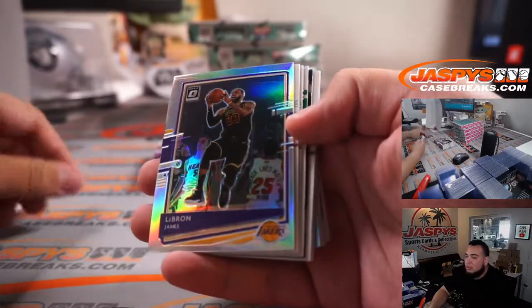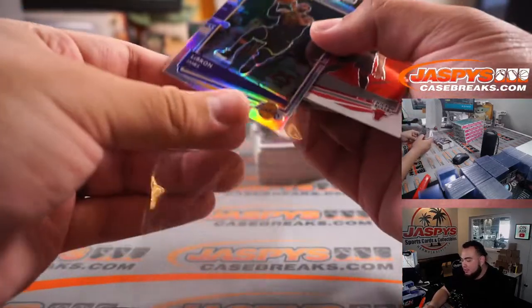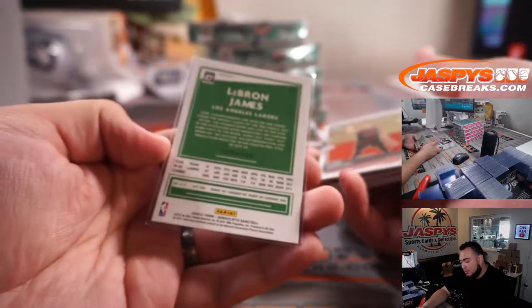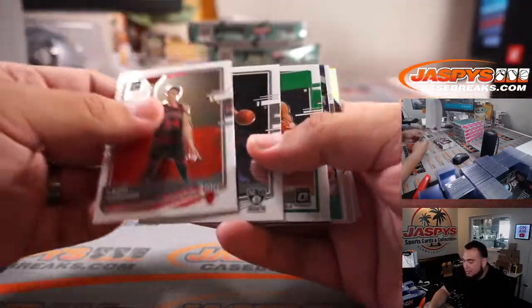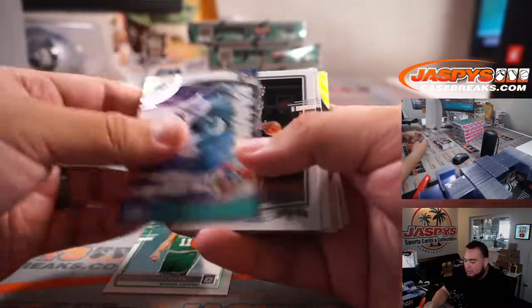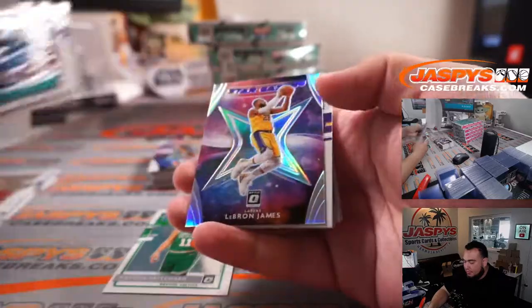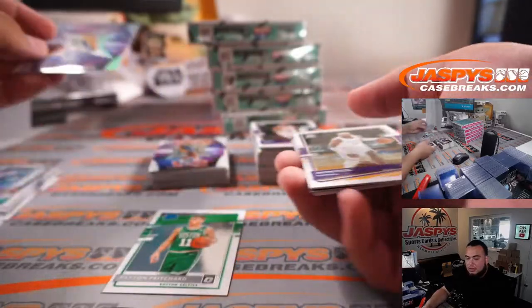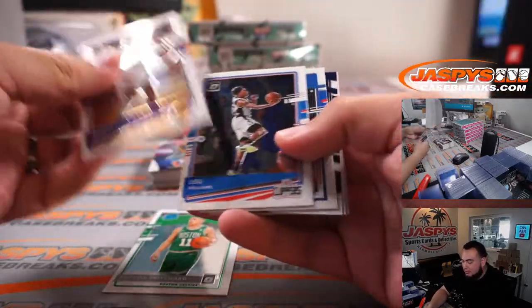Whoa, LeBron James hollow, but this is one of the first cards I've seen very badly cut. I haven't seen that in Optic just yet till now, but still nice LeBron, though. Stargaze LeBron hollow, that's a nice one. Good for the Lakers, Matthew.